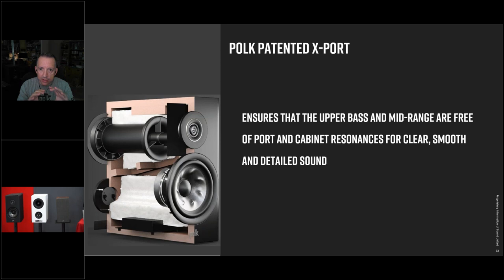Now, initially when we did this, we were really concerned that by putting something in the port, it was going to make more noise. We were like, oh, this is going to be bad. So of course we wanted to understand the impact of putting something inside the port tube from a noise standpoint. Turns out, it actually reduced port noise. We made the port tube a little larger, we did some things, but it actually reduced port noise. And so this is why all the speakers that are ported have this technology inside of them.